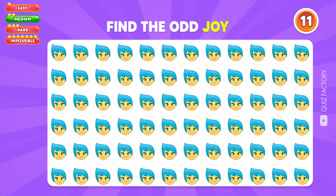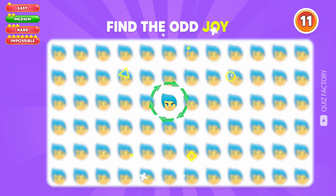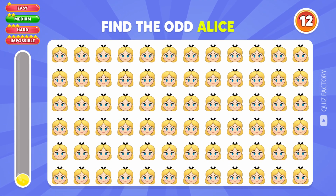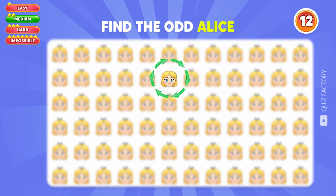Level up the challenge with the medium level. Joy from Inside Out. Can you find the odd one? Amazing! The odd emoji's in line number 3. Where's the odd Alice? Good job! It's located in the second row.